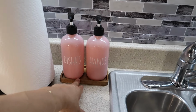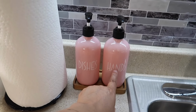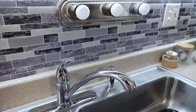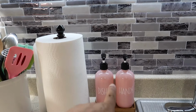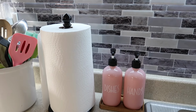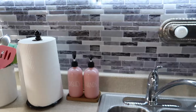But this was really nice. This was so cute. I ordered this from Amazon. It says, of course, dishes and hands, and it was just perfect. You just squirt your hand soap right here, take the dishes, a few squirts over here in the sink, and it was just really cute. This also comes in several different colors, and anything that I got from Amazon, if I mention that I got it from Amazon, I will definitely link it down below if you see something that you like.